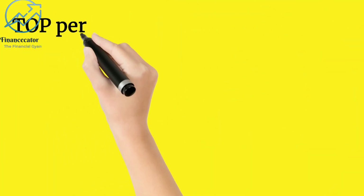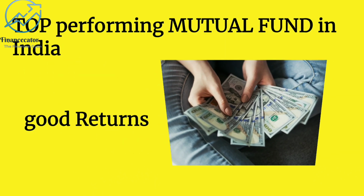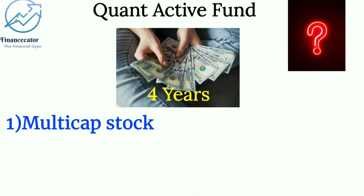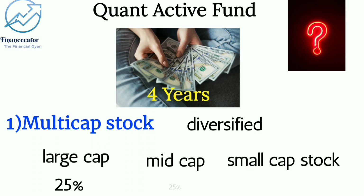Let's straightaway know about the top performing mutual funds in India which gave good returns. If you are looking for high return and you want to invest for at least 4 years, then Quant Active Fund is best. You know why it is a good fund? Firstly, it is a multi-cap fund, which means that it is a diversified mutual fund. Their portfolio consists of large cap, mid cap and small cap stocks, with a mandatory allocation of 25% in each of the above.